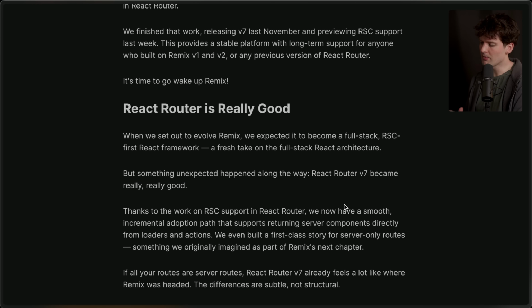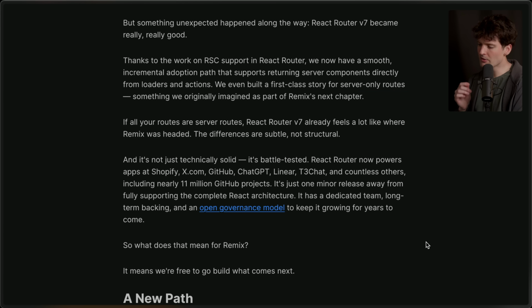Thanks to the work on server component support in React Router, we now have a smooth incremental adoption path that supports returning server components directly from loaders and actions. We even built a first-class story for server-only routes, something we originally imagined to be part of the new Remix chapter. If all your routes are server routes, React Router v7 already feels a lot like where Remix was headed. The differences are subtle, not structural.